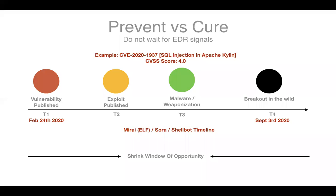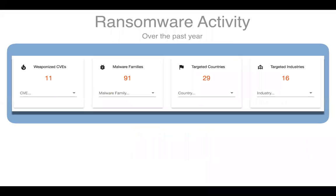The idea here is to shrink this window of opportunity, the 6-month window that attackers typically have because we have ignored this CVE based on its CVSS score. The idea is to shrink this as much as possible and patch early.